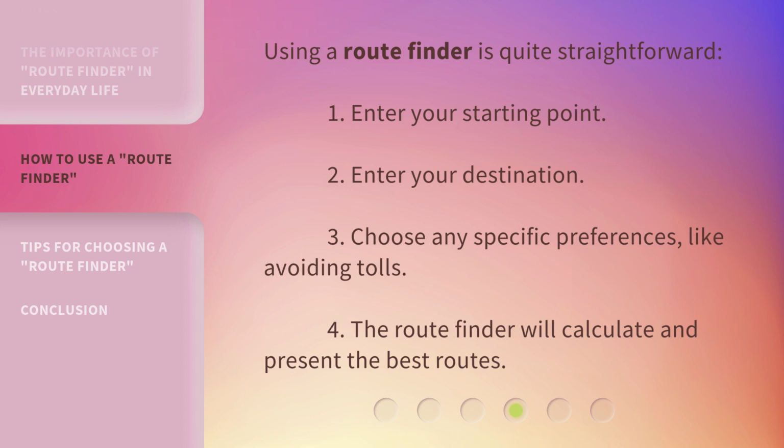Using a route finder is quite straightforward. 1. Enter your starting point. 2. Enter your destination. 3. Choose any specific preferences, like avoiding tolls. 4. The route finder will calculate and present the best routes.